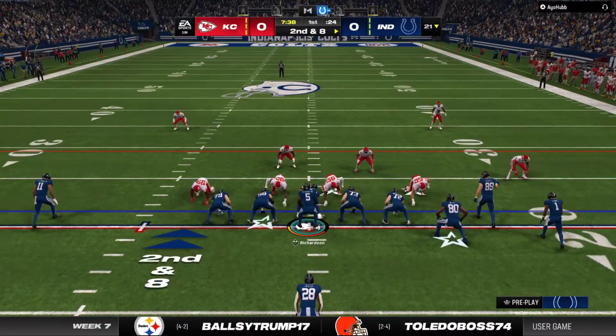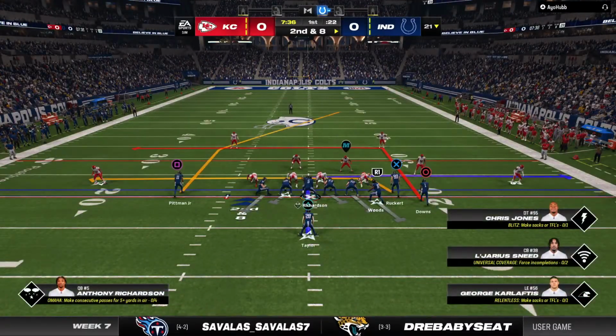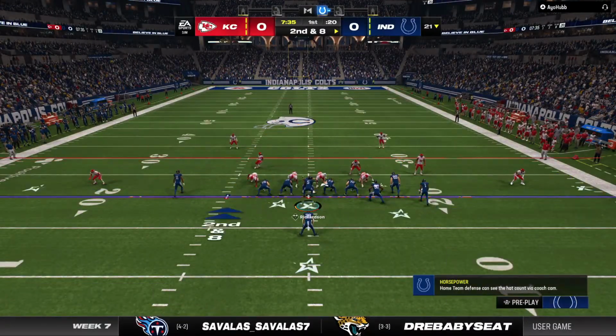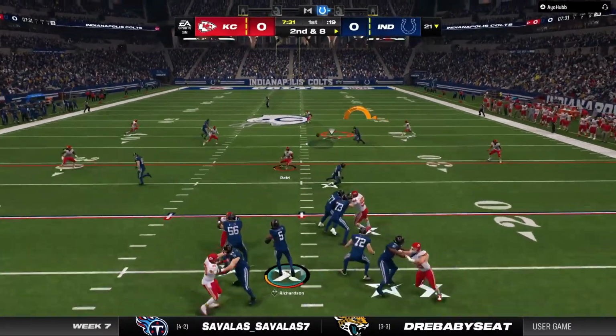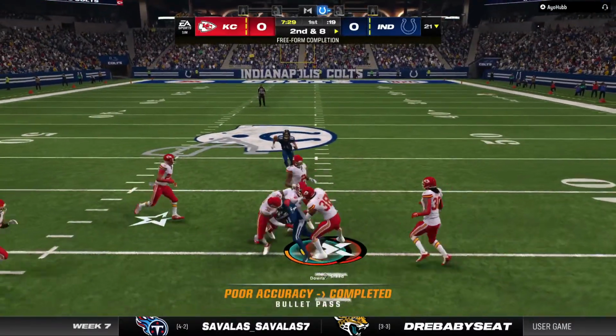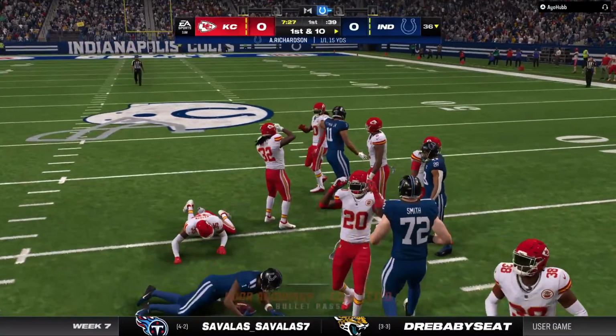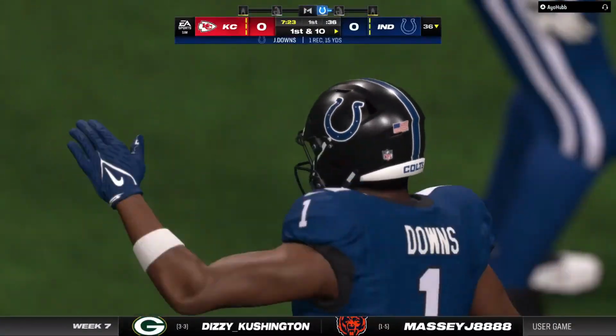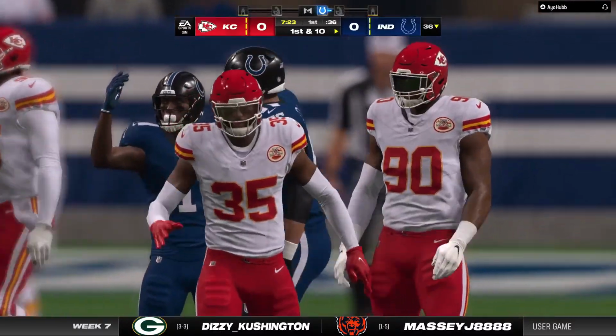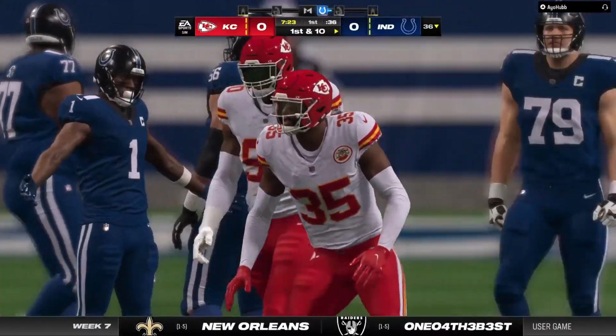This is 2nd and 8. Richardson looking to throw this. That's caught. It's Josh Downs. And he's taken down but able to slip across the 35. That one for Indianapolis, resulting in 15 yards and a fresh set of downs.